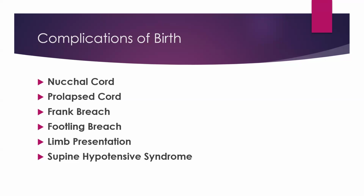So that's another rapid transport. We could have a footling breech where the feet are sticking out. This is one where you can deliver. It's not ideal. However, depending on what's going on, you might have to deliver that way. Obviously, try to transport, but if the feet are sticking out and baby's falling out backwards, we can't really stop that process. The issue you're going to have is the shoulders.